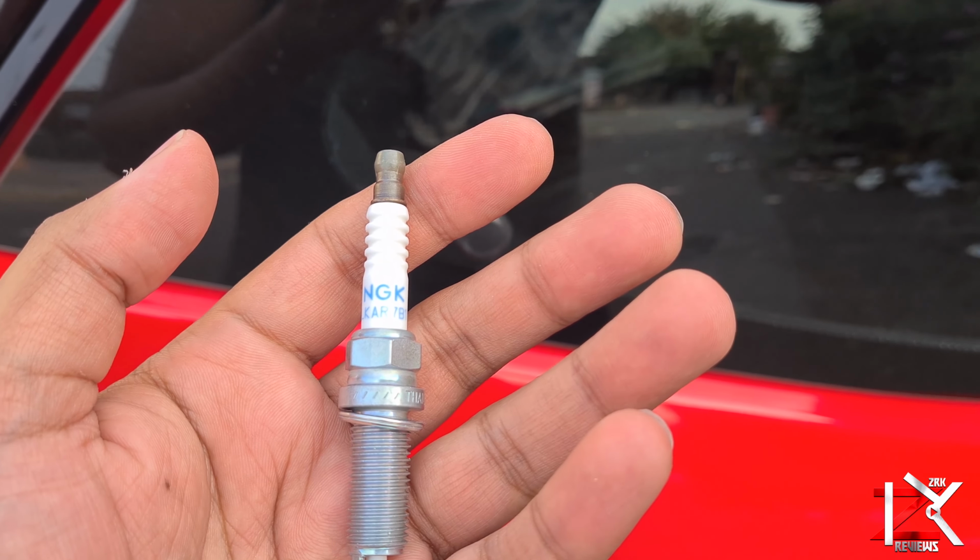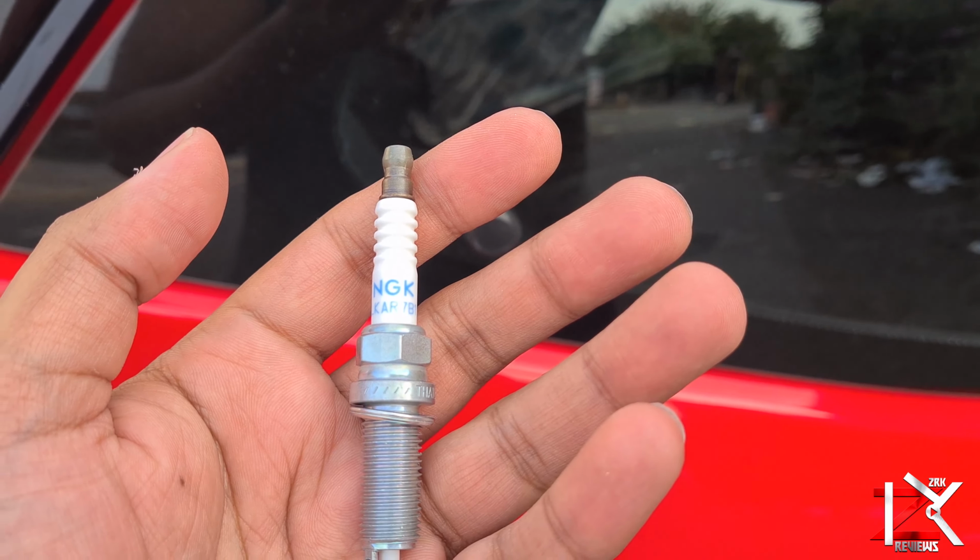What you need to look for is the actual quality. No cheap materials, no dents or off-marked lettering. The quality must be there like any other genuine spark plug.